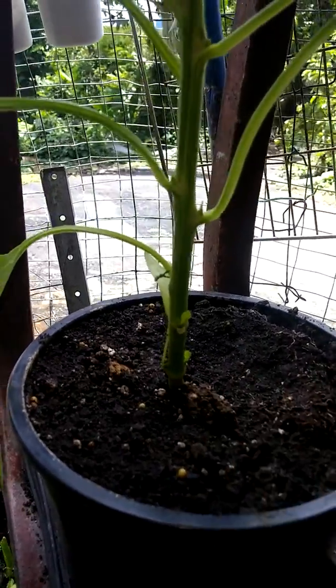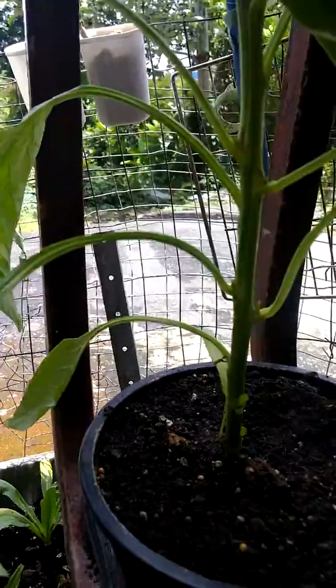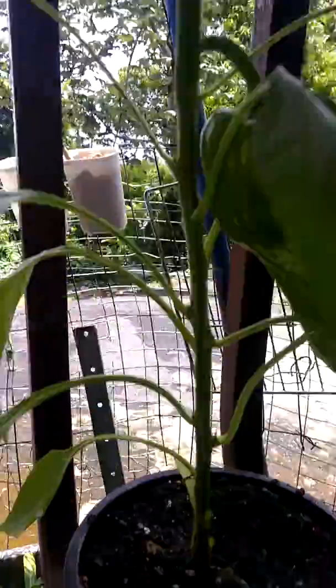But what I did, it was root bound. And I noticed that the little peppers on the top, they were falling off. Two of them fell off. And I think this one right here is a little yellowish. So I think that one's gonna fall off too.